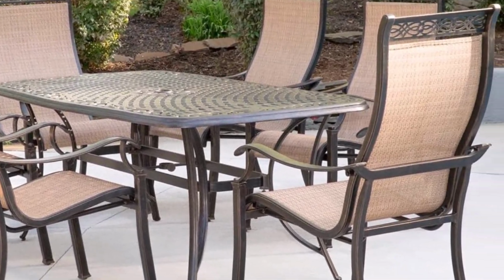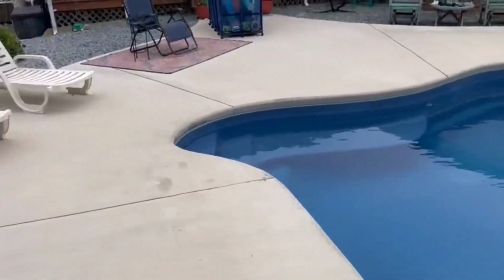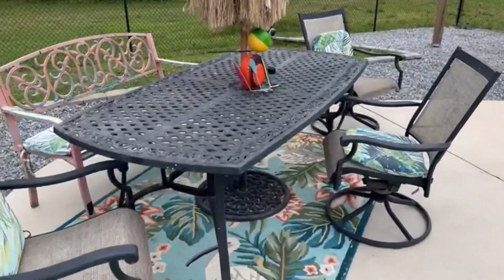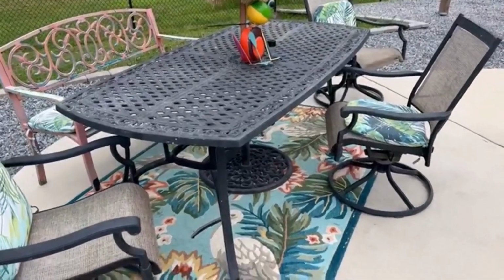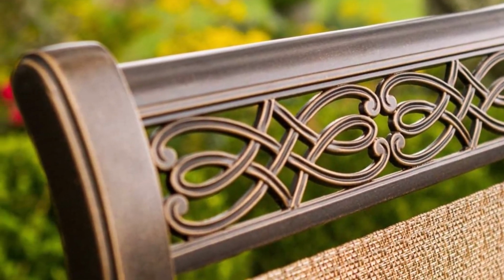What we like about it: materials are resistant to rust, water, and UV. Contoured table design for stability. 6 comfortable swivel chairs. What we don't like about it: reports of table arriving with scratches.